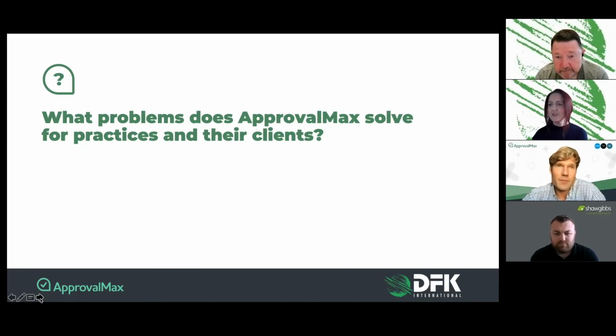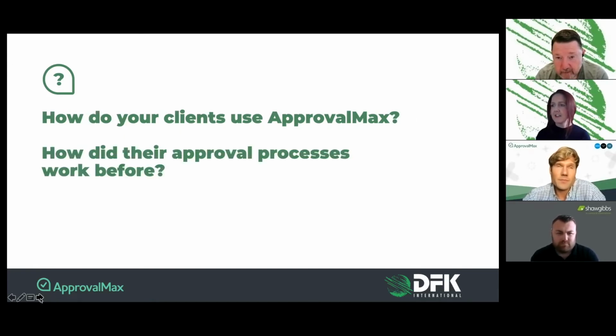Robin, how do your clients use ApprovalMax, and how did their approval processes work before they were using ApprovalMax? Well, I think the best thing to do is to give you an example. We recommended it to a fairly large charity based in the UK. Now, prior to ApprovalMax, everything was either paper-based or email-based. The charity had people working on different projects and based in different locations.